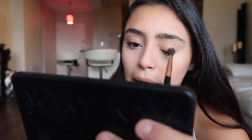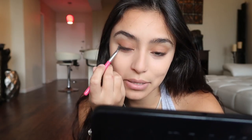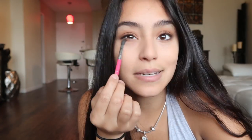There's no technique to this. I just pack it onto my eye like this. I'm gonna go back with that Sigma brush, do the same thing, put it on the bottom. I'm being messy with it because I feel like it doesn't really matter where you put it. You don't have to be a makeup artist to do it. Anybody can do it. It's so easy. You don't even need a mirror. Sometimes I'll be watching some makeup videos on YouTube and I'm like, wow, I wish I could recreate this, but we all know it's not gonna turn out like how the video looks.